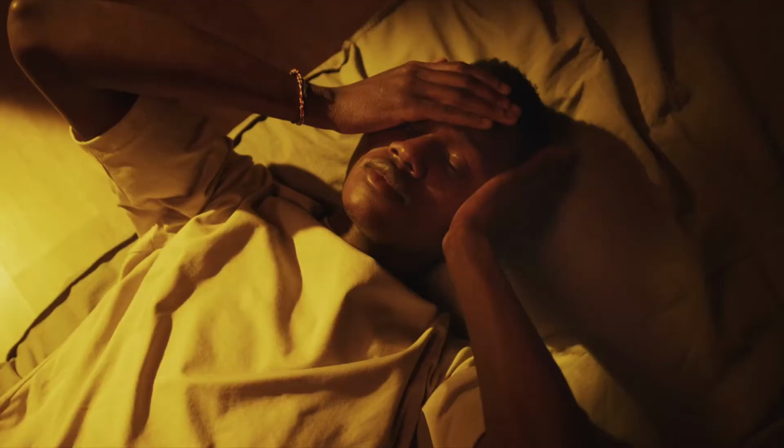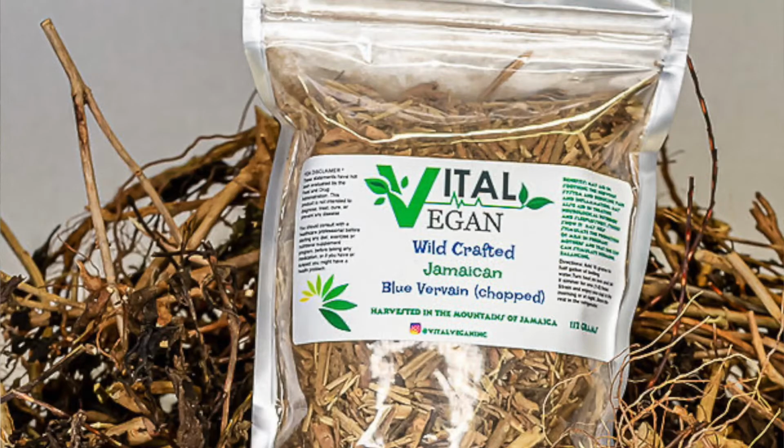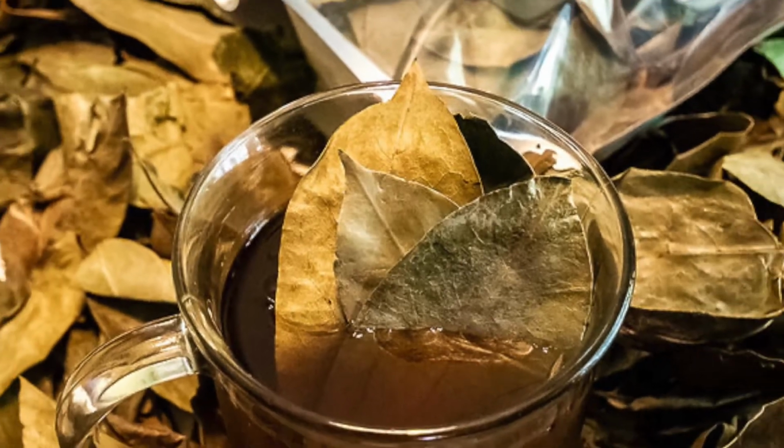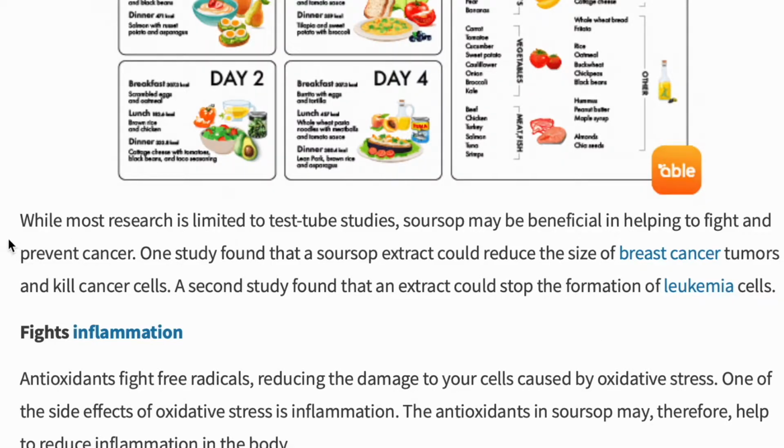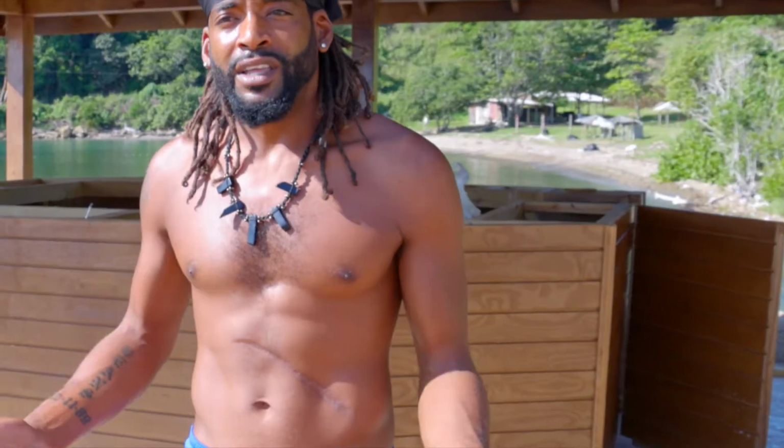So anyone that's having problems sleeping, or any problems in the brain, blue vervain and soursop leaves are two very good things to combat those problems. People who have learning disabilities, have problem remembering things, it's a good thing to start with blue vervain and soursop leaves. Soursop leaves got that fresh green also, and that is great for abnormal cell growth and goes after it.